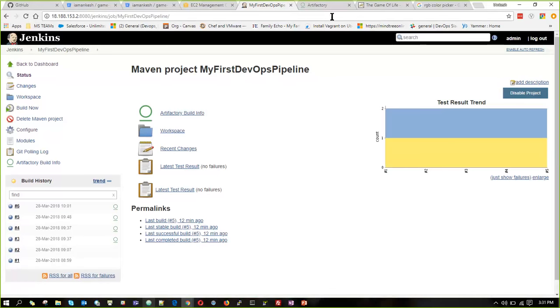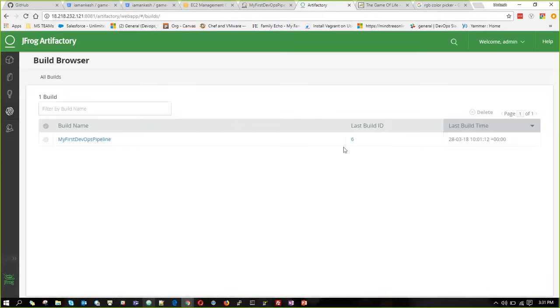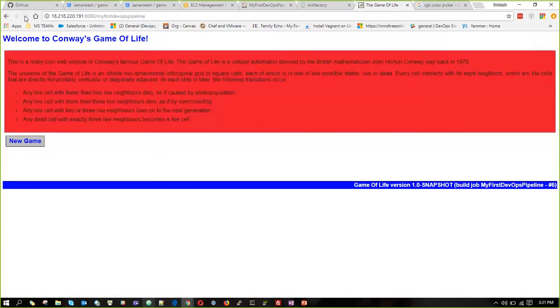And now the job is finished successfully. We can see the blue dot over here. We'll go into our Artifactory. Now the last build ID was 5. I'll refresh it. Let's check what the last build ID is. And yeah, it is 6 now. We have made changes in our web page, which I'm going to refresh and check whether it is done or not. And you can see the color is already here.